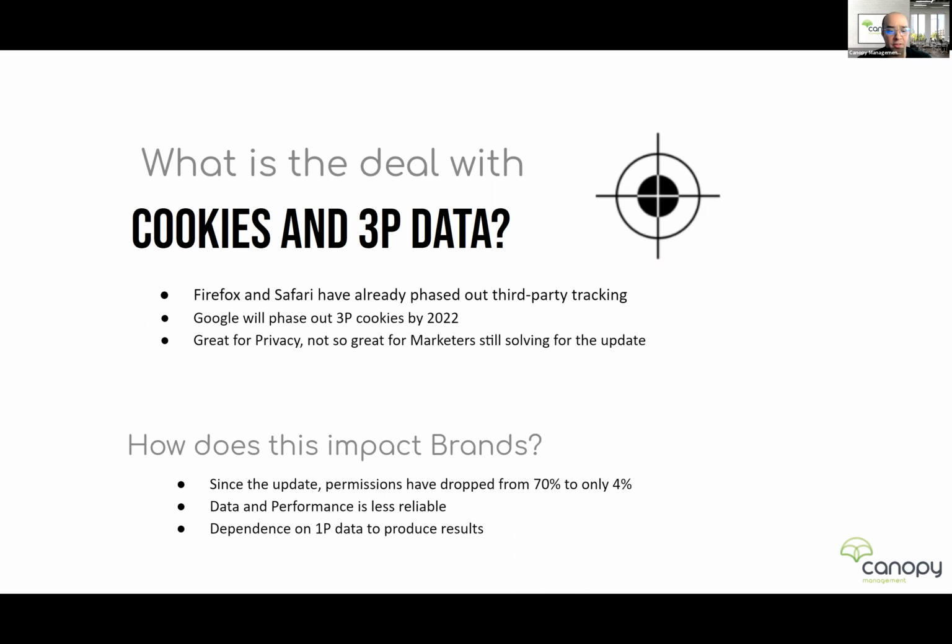The whole point of all this, though, is that it's great for privacy. From the customer standpoint, it gives us as consumers a lot more control over where we're tracked, and that's good. But it leaves marketers basically solving an issue, because we can't run ads the way we used to. We can't operate with this huge advantage we've had up to now, with unfettered access to all of this data.